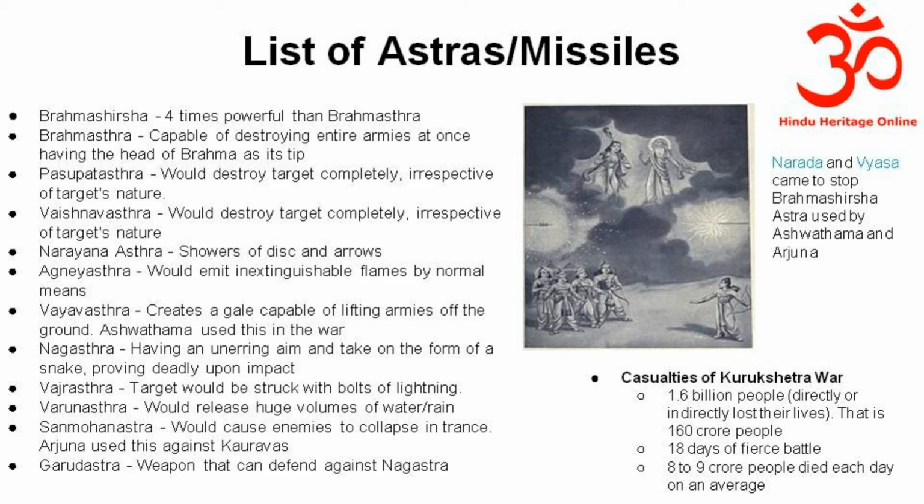This can be invoked by mantras, where an object or even a blade of grass can be transformed into a mighty astra. In the Kurukshetra war, Arjuna and Ashwadhama were engaged in a fierce battle, and Ashwadhama used a Brahmashirsha astra. He took a blade of grass, chanted mantras, and invoked this celestial weapon. It is mentioned in Mahabharata that this blazed up with a huge sphere of fire going up.